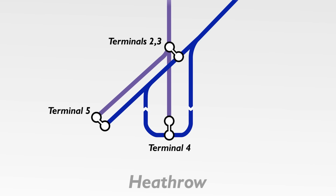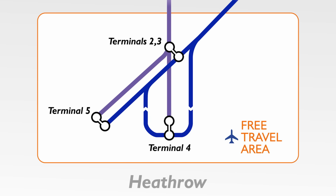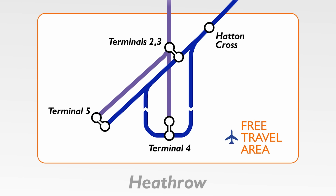That's because in the Heathrow area there's what's known as a free travel area. This used to allow you to change between Terminal 4, Terminal 5 and Terminals 2 and 3, and you could exit those stations and you wouldn't get charged anything. But recently that was also extended to Hatton Cross, where I am now. You can enter and exit at Hatton Cross, go to any of the 3 Heathrow stations, and you won't get charged anything on your Oyster or bank contactless card.